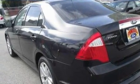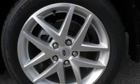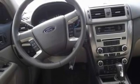Its top features include heated front seats, heated side view mirrors, front and rear reading lights, a six-speaker audio system, leather seats, four-wheel independent suspension, 17-inch wheels, a low tire pressure indicator, external temperature display, and cruise control.